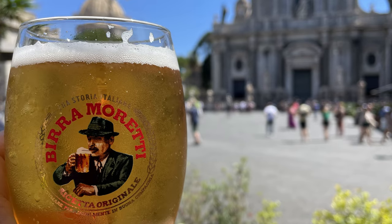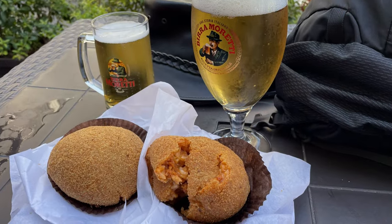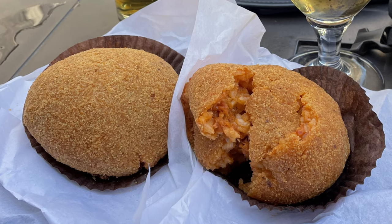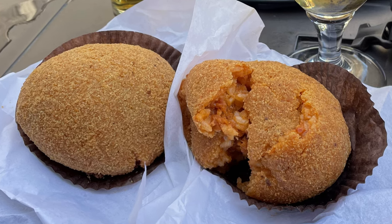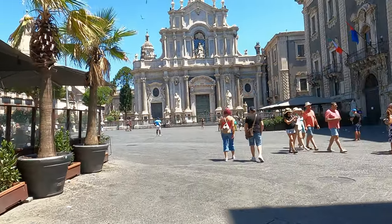Of course, we stop for a drink and have found an empty table in the corner bar overlooking the square. These are arancini and are Italian rice balls that are stuffed with a range of extras but usually include mozzarella cheese and then coated with breadcrumbs and deep fried. They are a traditional Sicilian cuisine and popular with the tourists.